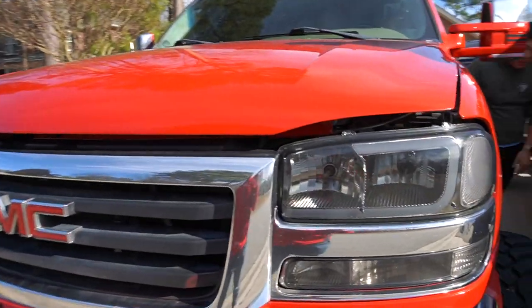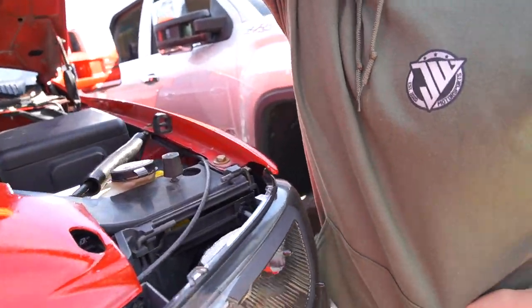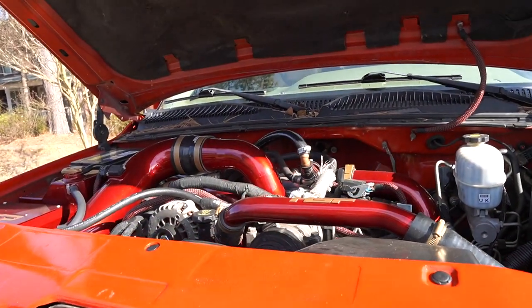Crank right up there. Barely. I'm getting two new Optima batteries for it. But these are the AC Delco batteries, so these are pretty stout. Yeah. I just put two Interstates in mine. Yeah, Interstate batteries are good too.